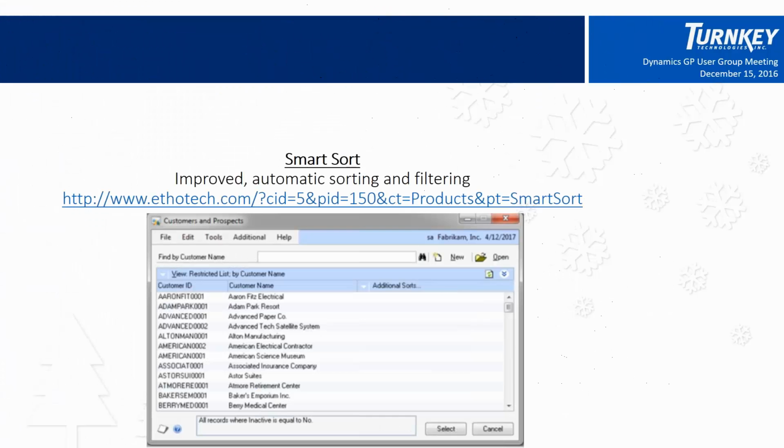Smart sort. So there's about 40 different inquiry windows that you can incorporate some automatic sorting filters through. So you can really customize your sorting filters. It's user specific, so you don't have to share somebody else's lookup inquiries and settings. Really nice flexibility so that you can navigate quickly through the system.